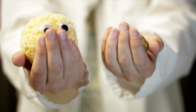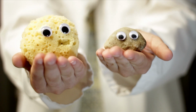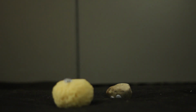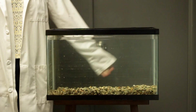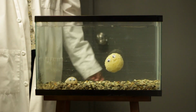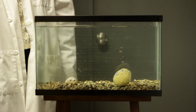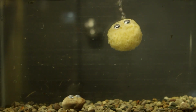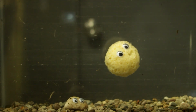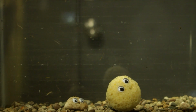Here's how it works. This rock and sponge will represent two different elementary particles. If there were no Higgs field, they would both travel at the speed of light. But watch what happens when we add the Higgs field represented by this tank of water. As the rock moves through the water, it is barely affected and moves swiftly, while the sponge moves slower and appears more massive. This is not because the field is creating some sort of friction, but rather how the particles themselves interact with the field.